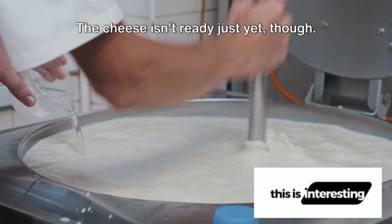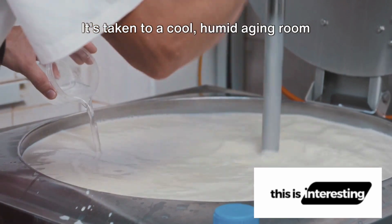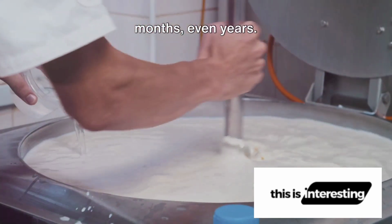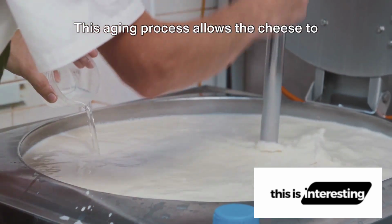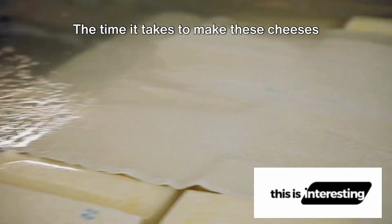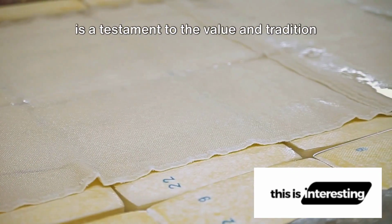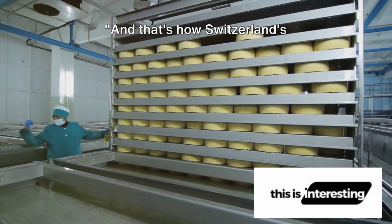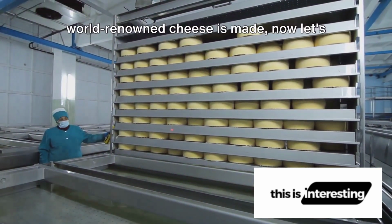The cheese isn't ready just yet, though. It's taken to a cool, humid aging room where it's left to mature for several months, even years. This aging process allows the cheese to develop its unique flavors and textures. The time it takes to make these cheeses is a testament to the value and tradition of Swiss cheesemaking. And that's how Switzerland's world-renowned cheese is made.